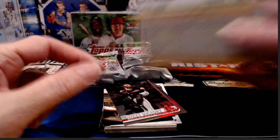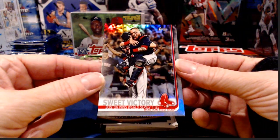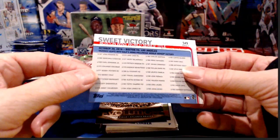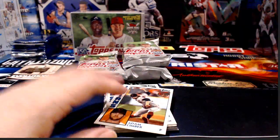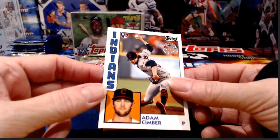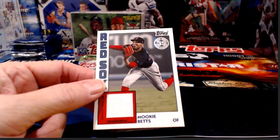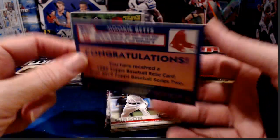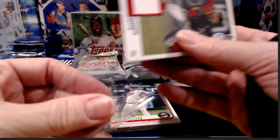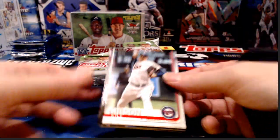Dustin Fowler, Oakland A's to 2019. And that is for the Red Sox with a little hollow foil. Evolution of Baseball, Atlanta Braves. Indians, Simber. Our second relic out of this box, and it's Mookie Betts for the Red Sox. So a little Mookie action.